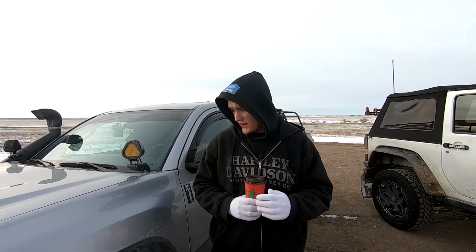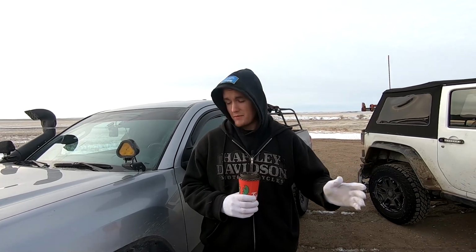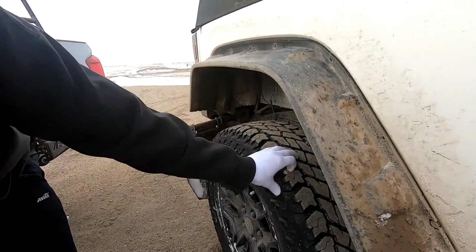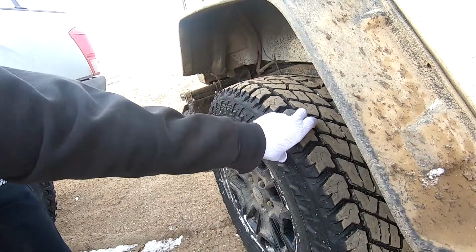The biggest thing that me and Kale can agree on is the rocks. You hear a lot of tinkling and rocks flicking out a lot. So far, compared to my Toyo MTs that I ran before, these definitely pick up a lot more rocks and bigger rocks too. For example, there is a big rock.